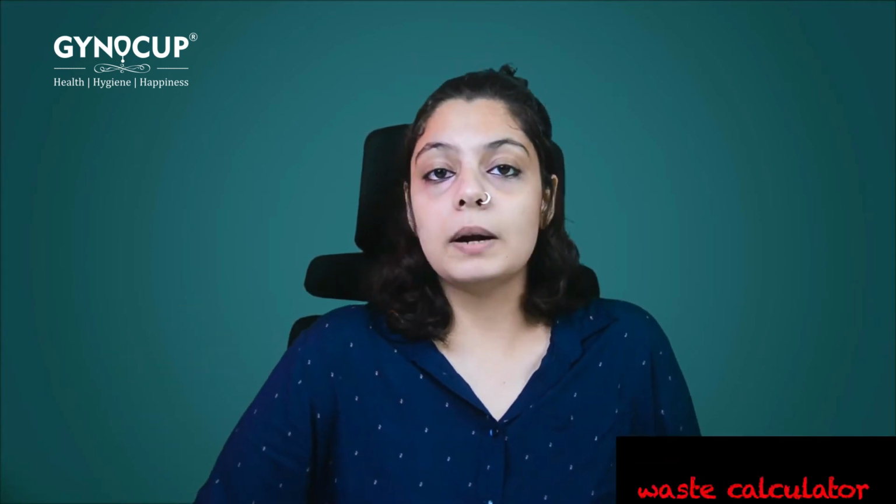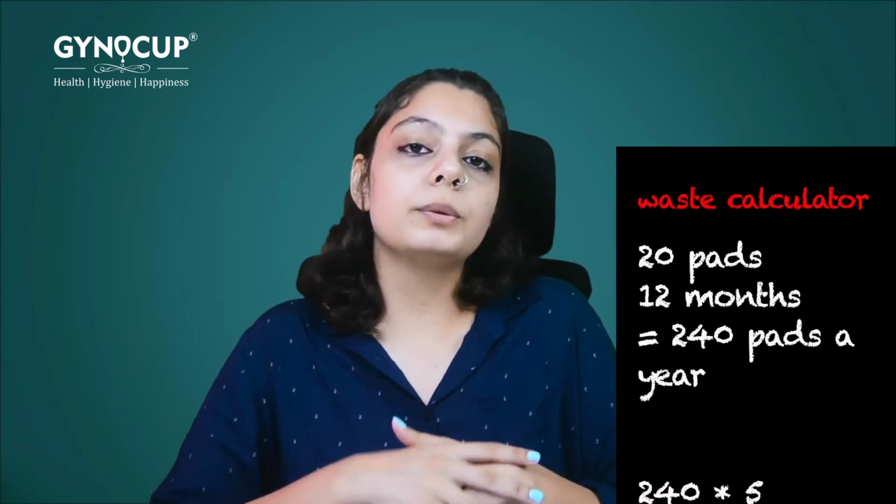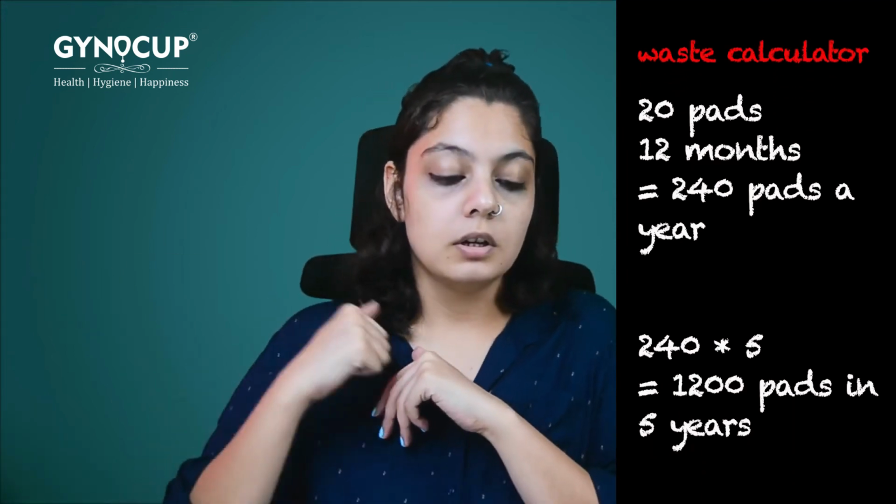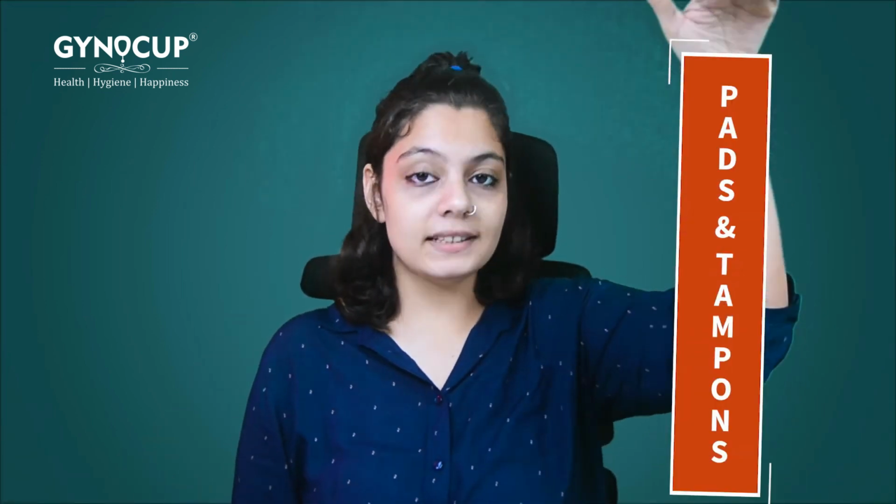So, assuming that in one period you're using 20 pads or tampons, then in 5 years you would be using approximately 1200 pads or tampons and just one menstrual cup. So imagine the waste of pads and tampons and the waste of a menstrual cup.